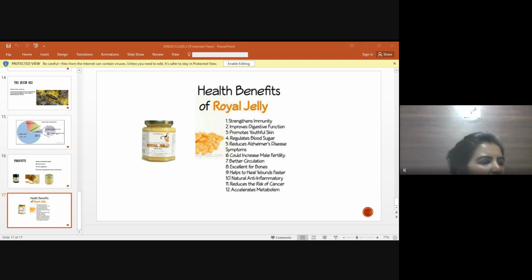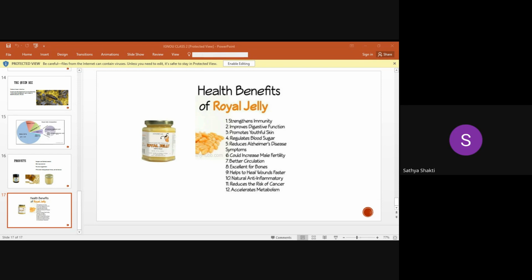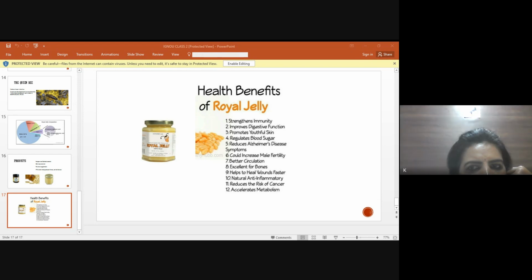Any other doubt? Madam, one question. Yes, Satyaji, tell me. All these products we discussed about, how are they stored? Most of these products, you have to refrigerate them. It's good that you asked. Royal jelly has to be refrigerated. Propolis is okay, but royal jelly has to be refrigerated. In 2 to 3 days, it can get spoiled if it is kept outside. Got it. Thank you, madam.